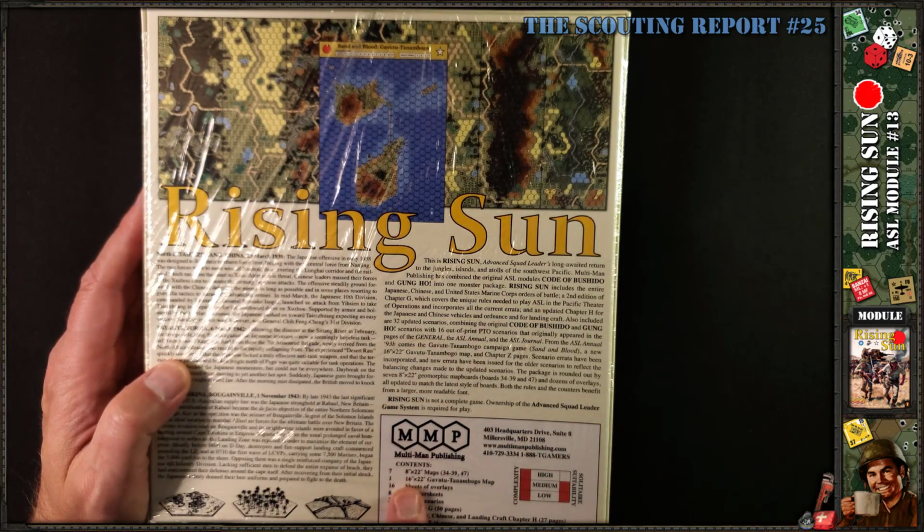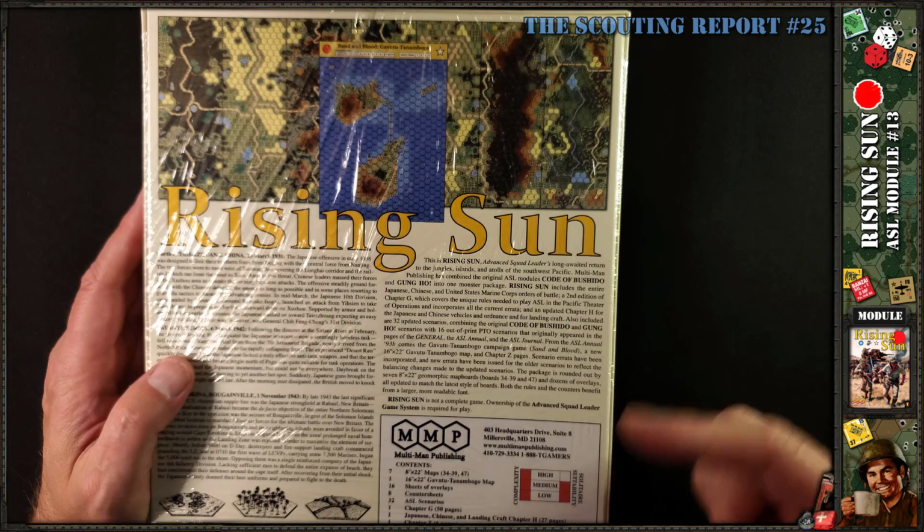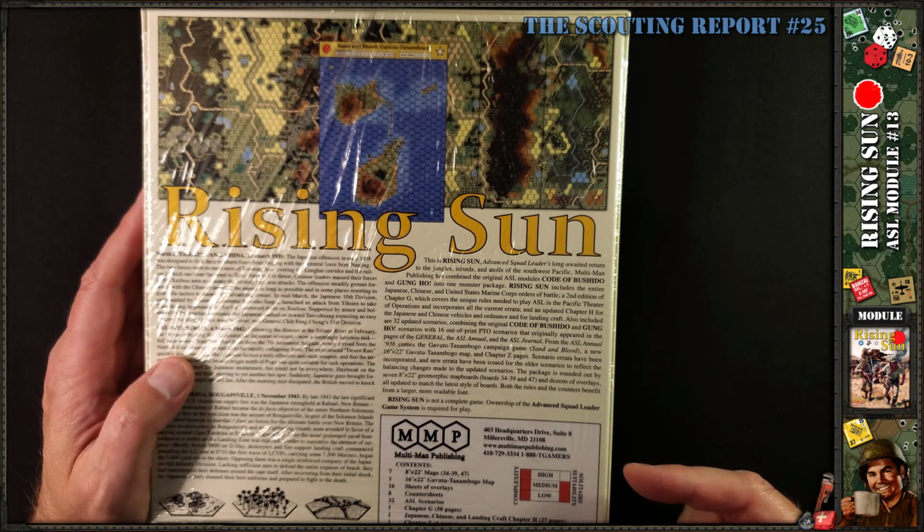So you can see the contents here. We've got 7 maps, the Gavutu map, the Hell's Corner map, which isn't listed on the back here, thus the sticker, I guess. 16 sheets of overlays. Wow. 8 counter sheets, 32 ASL scenarios, a massive Chapter G update, which is PTO, 50 pages. And I'm assuming that now that this is done, they're going to roll that into the electronic version of the rulebook once they finish Hollow Legions and roll that in as well. And I think then all the rule sections will be pretty much updated to 2021 or 2022, whenever Hollow Legions comes out.